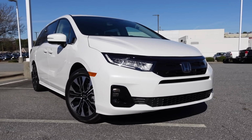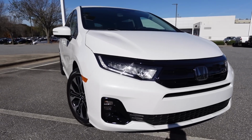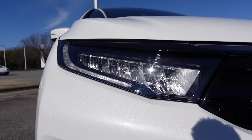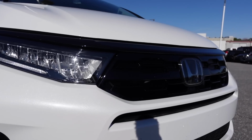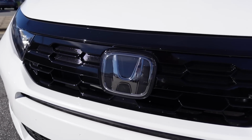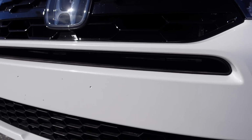This is a super popular minivan in its class, and especially in the Elite trim, it has a pretty sporty looking design to it. You're going to see the chrome housings on the LED headlights. You can also see all the gloss black trim throughout it. There is the Honda badge right in the center, which is also a forward-facing sensor. There are some openings underneath to provide some cooling, and then an additional scoop down below.